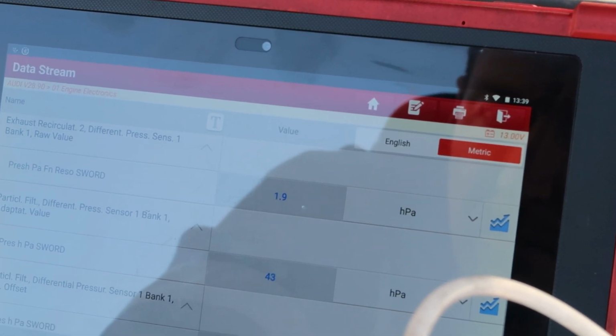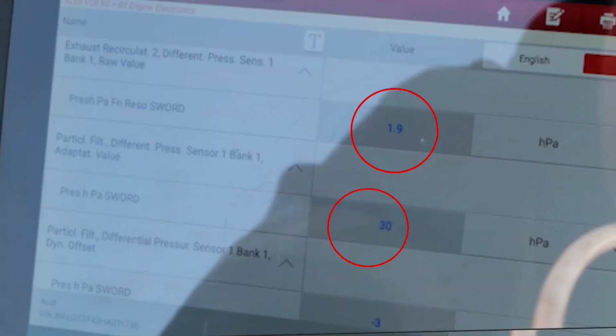First value highlighted on the scan tool is showing the differential pressure in the exhaust, 1.9 HPA, which was too high. It basically needs to go down to about 0. The second one highlights the differential pressure after the particulate filter. As you can see, that's 30 HPA, which is still too high. Close to the ending of the video, O'Reilly will be showing me that the values are going down.